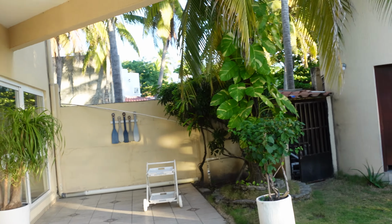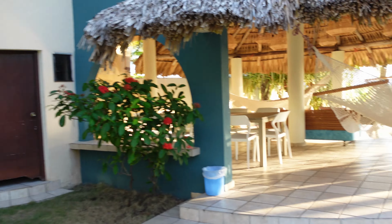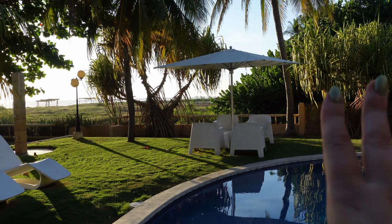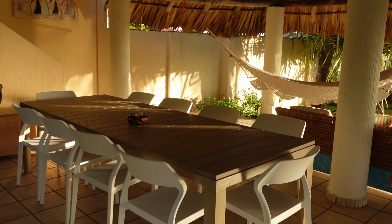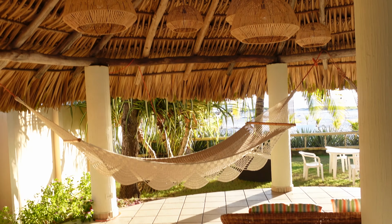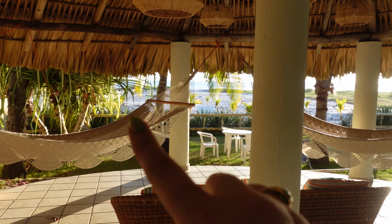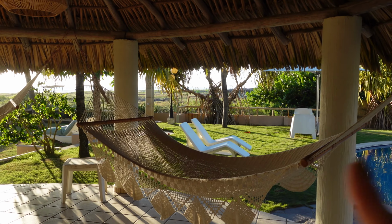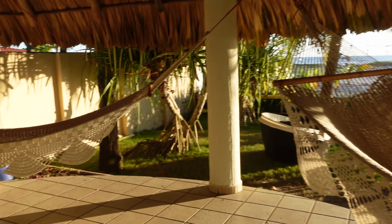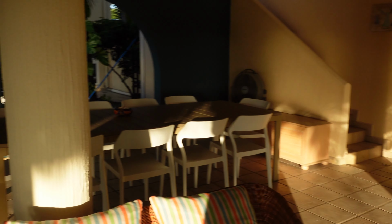Okay, so walk over here, and I'm really excited about this area. So again, just a couple more chill seating around here, which is perfect, and this looks amazing. So I have a feeling we are going to have lots of dinners here. I mean, check this out. So we've got 1, 2, 3 hammocks here, and that is not all. There is also seating here as well.